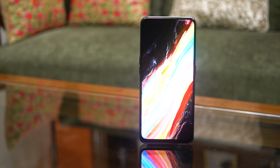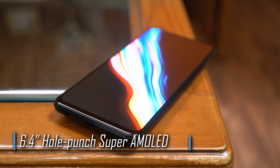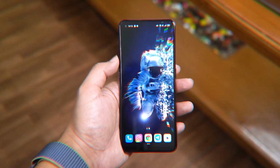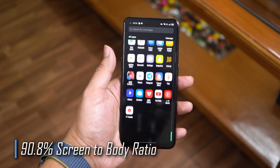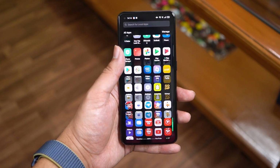Onto the display, and what we have here is a large yet manageable 6.4-inch hole punch Super AMOLED display that refreshes at 60 Hz. Now the display is gorgeous, to be honest, and ColorOS 11.1 coupled with fast animations definitely provides for an overall smooth performance. Anyways, you get a 20:9 aspect ratio, which means that the OPPO F19 Pro Plus 5G is tall but only wide enough, which makes it very easy for one-hand operation.